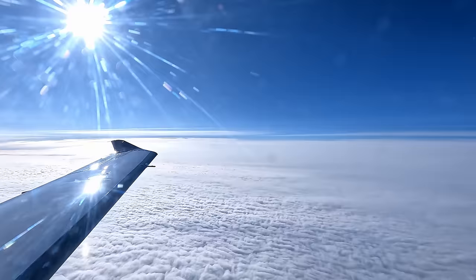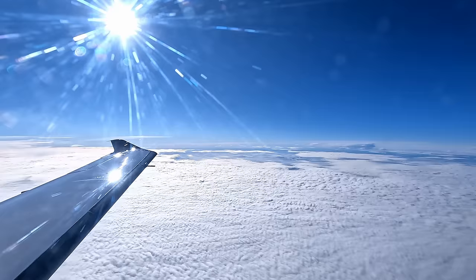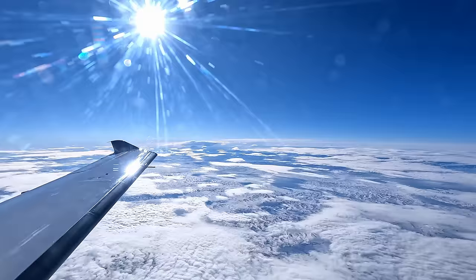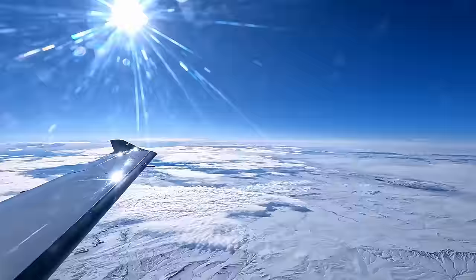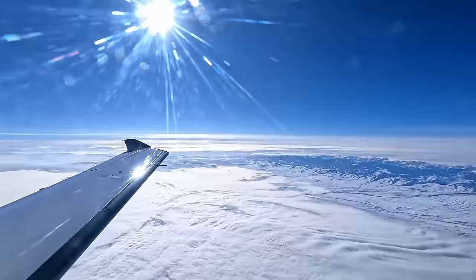Contact Salt Lake Center on 133.25. Salt Lake Center, 6R9, vector Ruler 1, approach Jacksonville. Direct Hamba, Hotel, Oscar, Mike, Victor, Alpha, direct Jackson Airport. We're going to be switching runways here after just a few minutes, so I'm going to give you a heading to set you up for that runway change. Fly heading 310. Cleared direct Delta, November Whiskey, direct Jackson Airport.